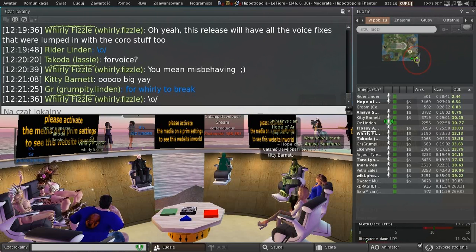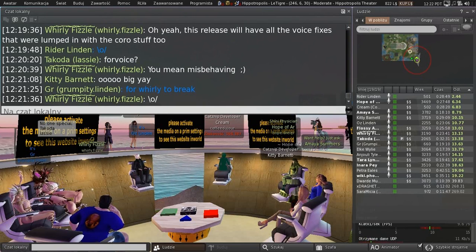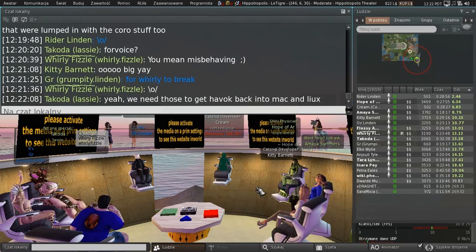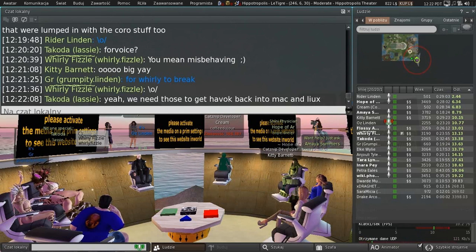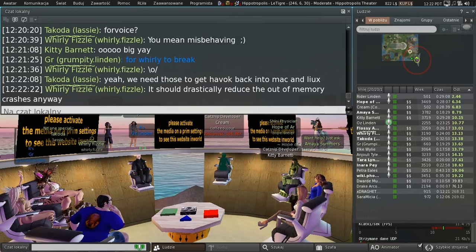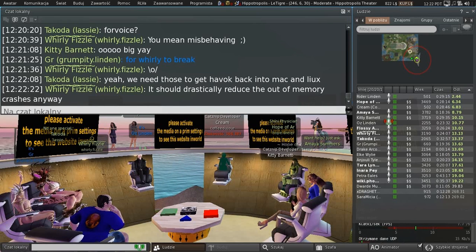And we're hoping that that will help people. Yeah, we'll do Havok builds as part of that and get those to the people who are licensed for them. It is our hope that it will reduce the out of memory crashes, or at least make them take longer to happen.